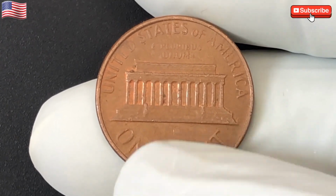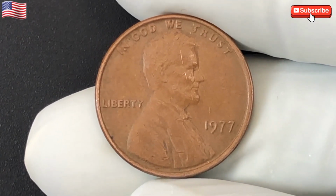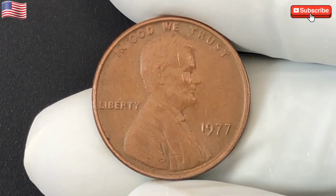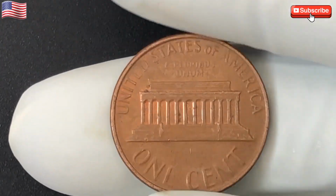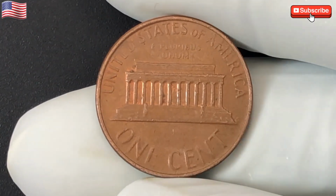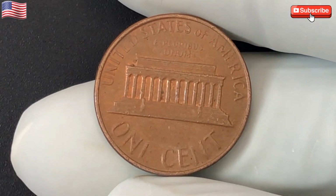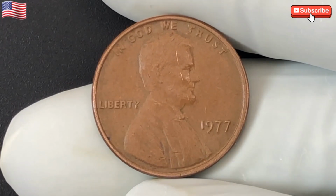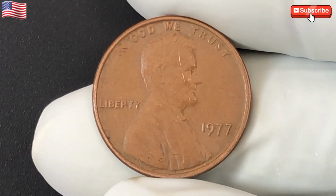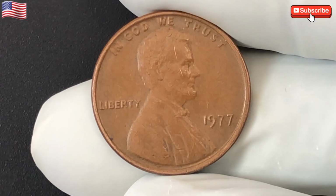And now for the moment you've all been waiting for. Just how much can a 1977 penny be worth? If you happen to come across a 1977 penny in excellent condition, or better yet, one with a minting error, you could be sitting on a gold mine. Believe it or not, this penny could be worth an astounding $25,000. Yes, you've heard that right, $25,000 for a single 1977 penny.